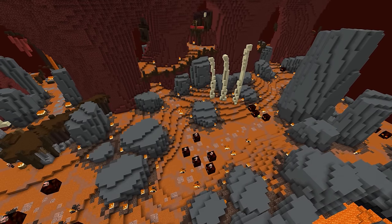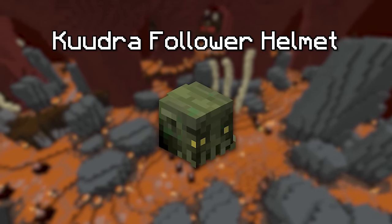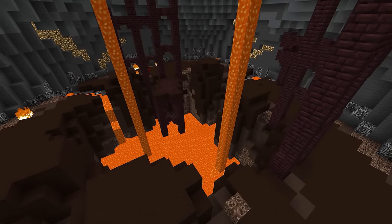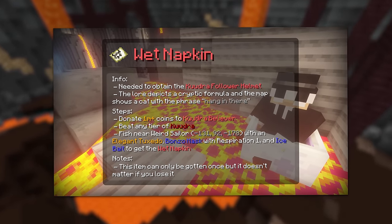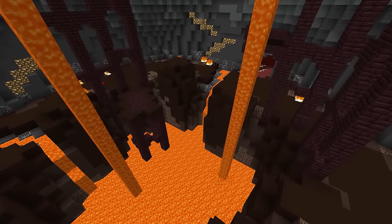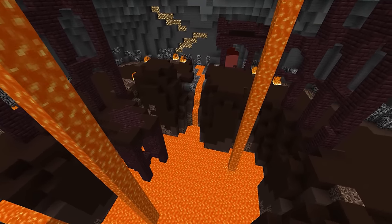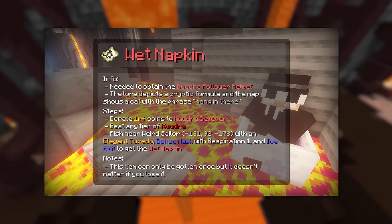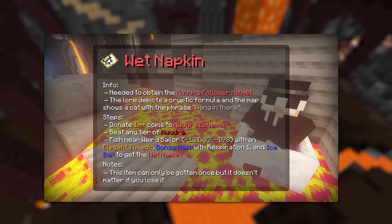Okay, so now is time to get the final piece of the armor set, the helmet, but that has a prerequisite first. So you need to fish up the wet napkin, which is needed to obtain the helmet. So basically what you have to do for this is you have to donate 1 million coins to the Kudra Believer, which is where the Fleb Glass Pool is, just where you enter the Magma Boss arena. You need to beat any tier of Kudra, so you can just do a basic tier of Kudra and still get this, or you could just, you know, do an infernal tier Kudra. It really does not matter, it can be any tier.